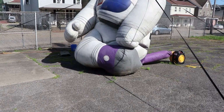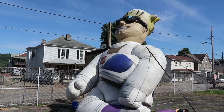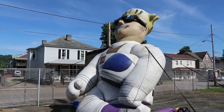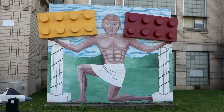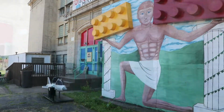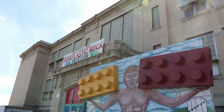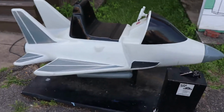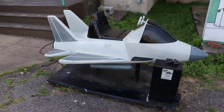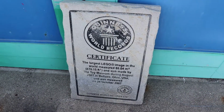Well, out front they have this weird Lego, not really astronaut, that's not inflating very well. Here's like one of those old things that you could ride on when you were little. There's a plaque from Guinness World Records.